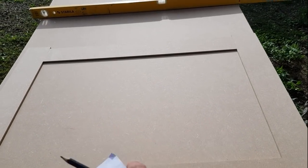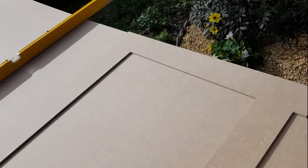And now I've started to cut the timber. So we've got our backboard here. This is our backboard. This is what I'm going to face the wall with. And then I've started to cut out my panels.